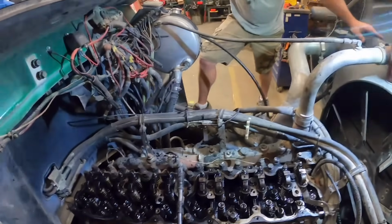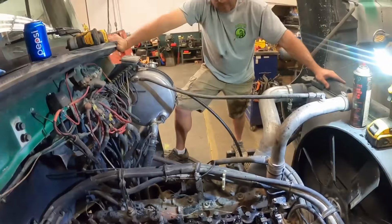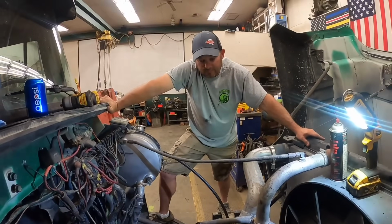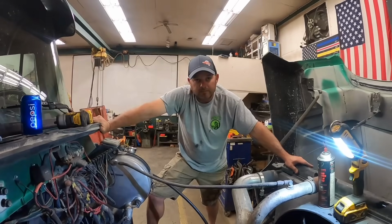All right. So now the fun begins, to be honest. That was the easy part. I say we get those jake brake housings cleaned up. Let's lay them up on the bench, and we'll start getting the plan. We got to become machinists.